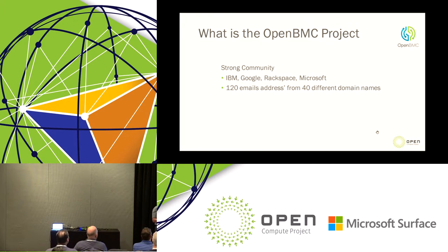Let's talk about the OpenBMC project as a community. You go out on the floor today, you're going to see companies, IBM, Google, Rackspace, all say OpenBMC project code is on that AST chip. I went to the mailing list. Over 120 email addresses on the mailing list. You chop off the at sign and everything to the left of it, and you parse it down. Already 40 different domains of people from around the world are monitoring what's going on in the community mailing list.